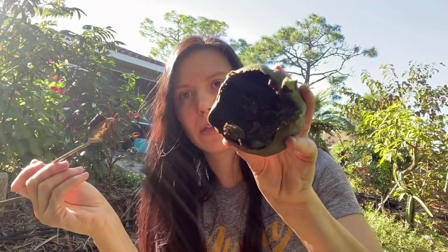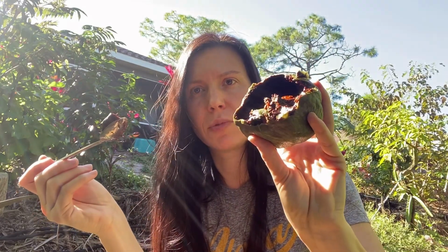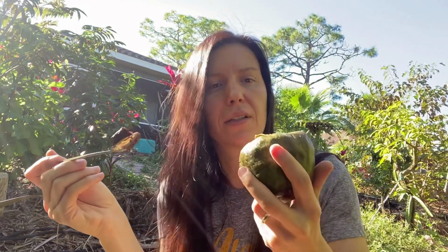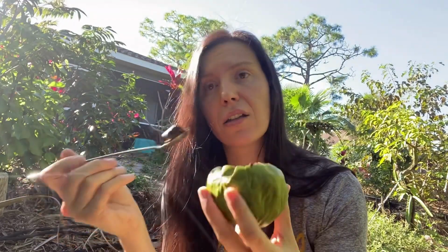And this one is great. It's really like chocolate pudding texture. The flavor is very good, sweet. Not a whole lot of flavor to it, but it's sweet and it tastes very acceptable. But this is my favorite way to eat it.